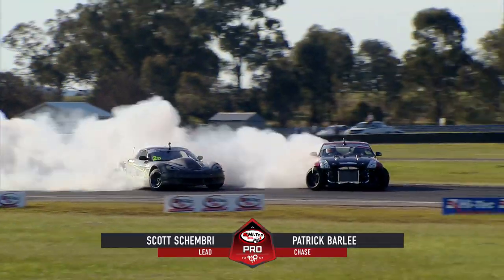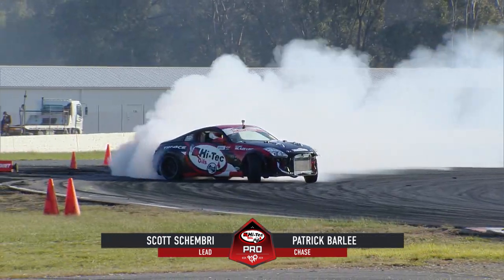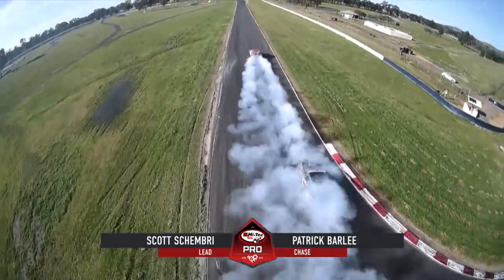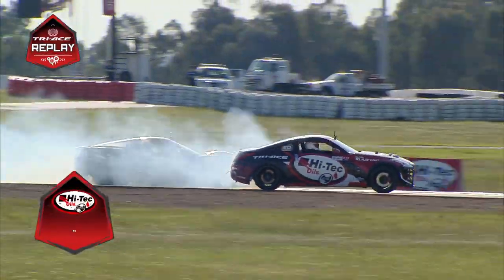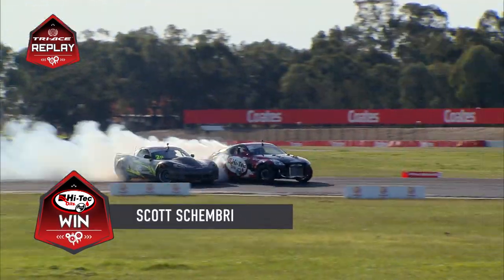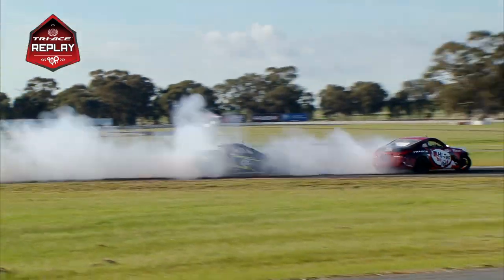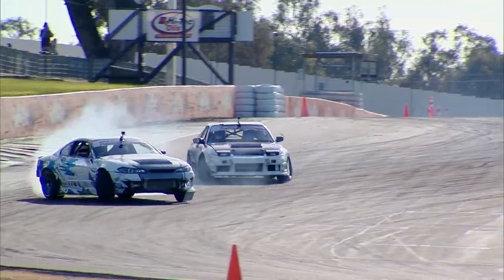They are right in the correct position to see everything on that corner, but look at him. The RPM's up and he's out through the final corner, but Patrick Barley didn't let him get away. That car is so gripped up, that Corvette. Yeah, both drivers, we can just see a wheel drop. They've both done the same wheel drop coming into turn one, but Patrick did drop it off twice in his lead position. Both pretty similar through the second half of the circuit. We'll see what the judges say.